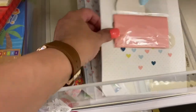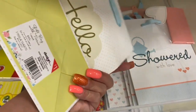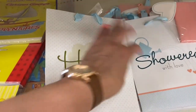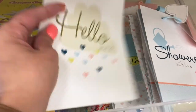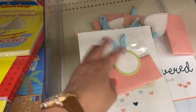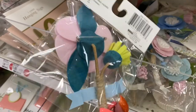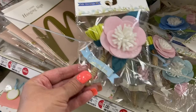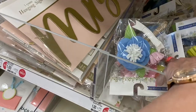Then over here, we have the paper bags with the tag and the tissue for $1. Guys, you can't beat that. And that one says, hello world, showered with love. This is so cute. These are baby shower bags. So it comes with the tissue and the card and the bag. So here you have the Mr. and Mrs., the hanging sign, and these guys are $1. And look at this. What is this? The felt corsage pin. I never seen anything like that. Grandma, these are cute. They're $1. That's adorable for a party.